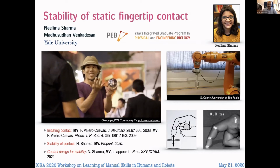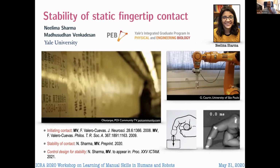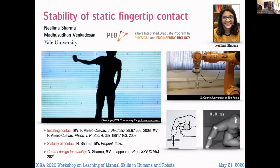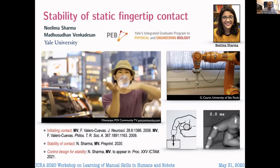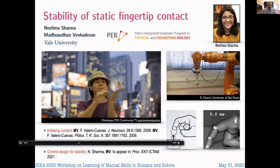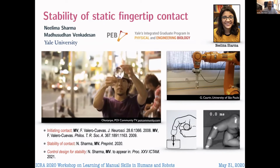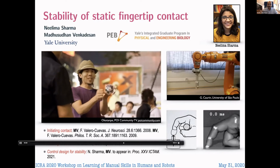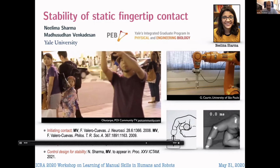So although human hands are capable of incredible dynamical behaviors, I'm going to be talking about a much simpler problem of how do you stay static and push on something with your fingertip. I will first acknowledge Neelima Sharma, who's a senior graduate student. Hint, hint, she's looking for postdocs. She's done amazing work on fingers and a broader set of problems. She's also now working on more general approaches to controlling contact in any linkage system and mechanics of mechanical linkages itself. And I also wish to acknowledge the physical and engineering biology program at Yale, which funded Neelima through this work. Okay, well, so let me get started.